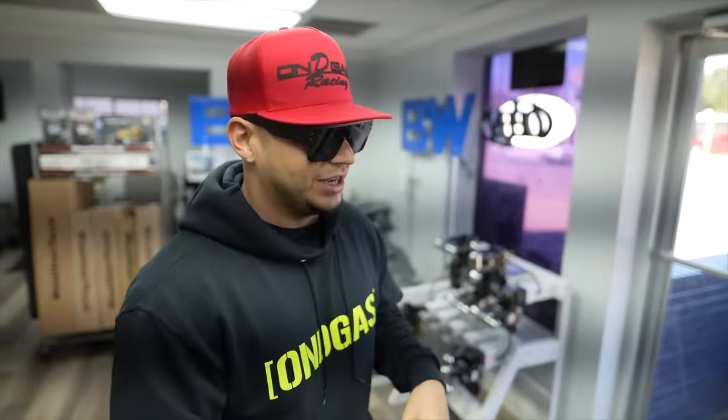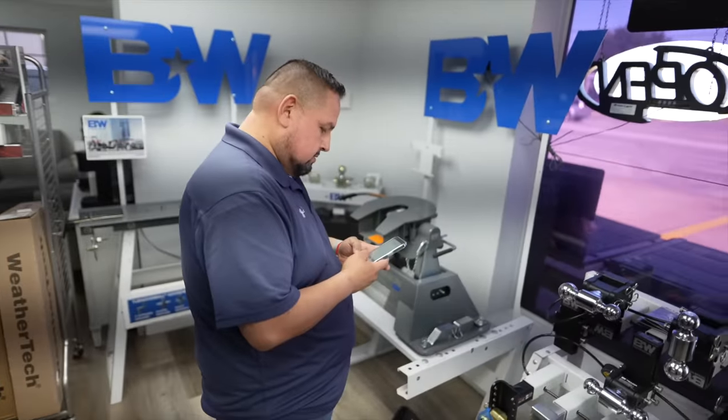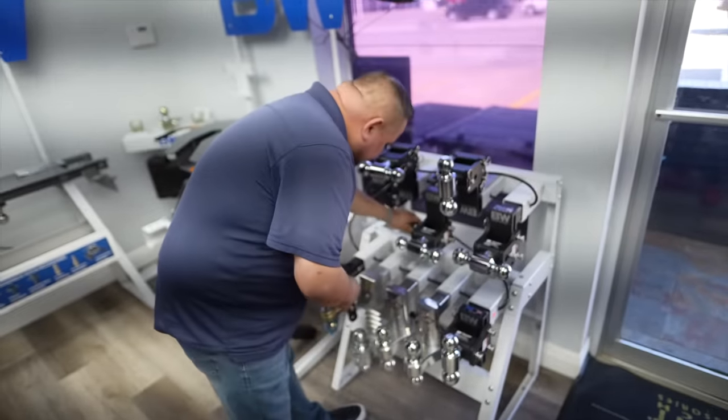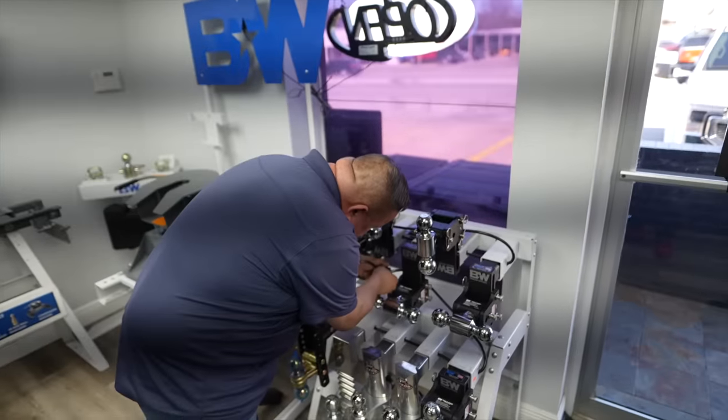But first things first, we're going to buy the hitch and one of these locks. So if you need any parts for your tow rig, come talk to Hector right here at Discount Hitch. Which one are we talking about, Hector? The BMW with a 3-inch receiver tube. It's got a weight rating of 21,500 on the 2 and 5/16 ball.